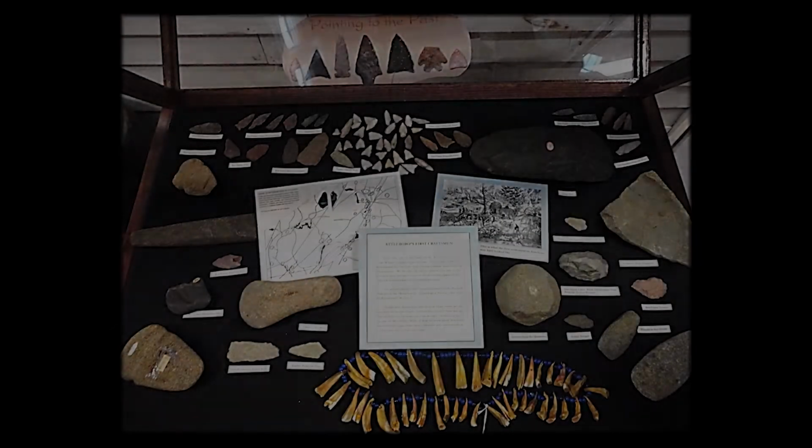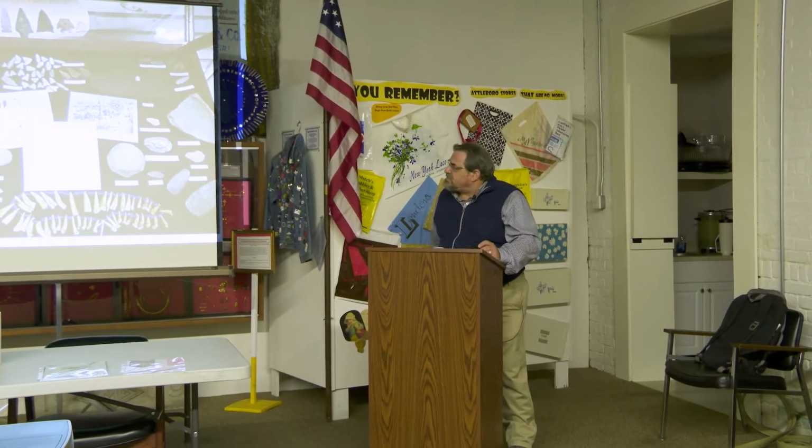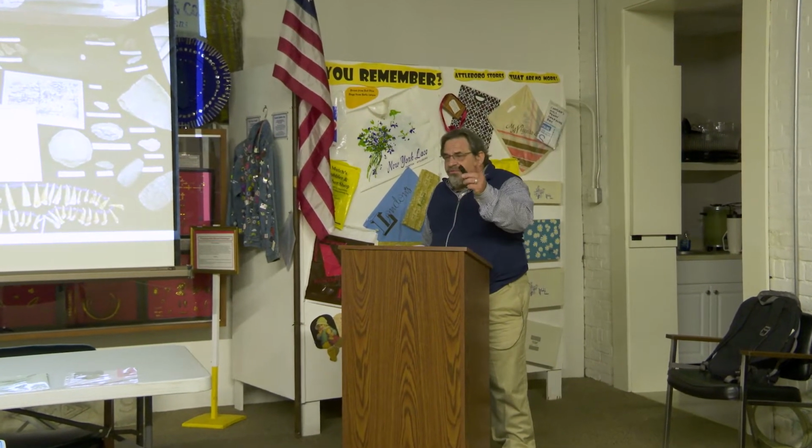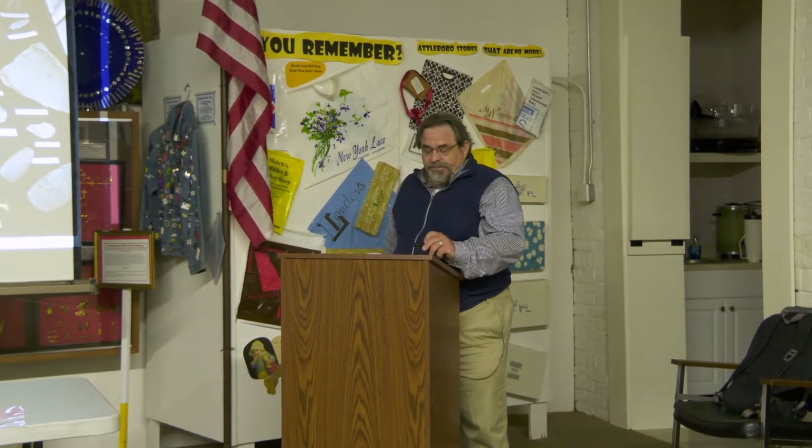There's the case. And it turns out, thank you, Leanne, my assistant, for taking all these great pictures. I butchered them when I put them in the PowerPoint. So this is out towards the front of the museum near our guest book. And it's in the original old case.